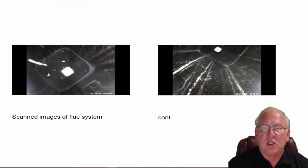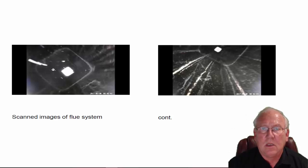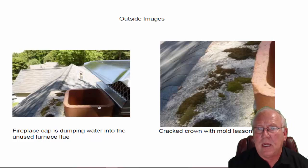We scanned this chimney. We ran a scanner up it. We were looking for missing flue sections, holes, etc. We didn't see any problems with that. Up on top, we could see there are lesions and there's a lot of cracks in the concrete crown here. But what's significant about this picture is you have a chimney cap that's affixed to the fireplace side, which is really all you need. This little flue here was the old furnace flue, and it's not in use, doesn't need a chimney cap on it.